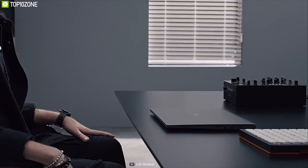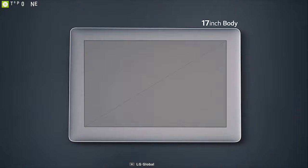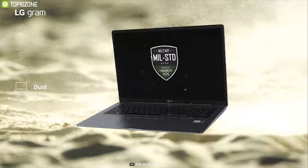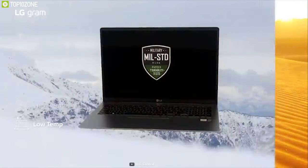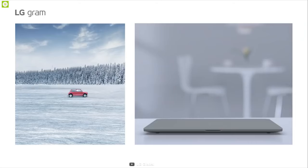If you love the idea of an enormous 17-inch laptop but cannot imagine carrying around something that weighs more than 5 pounds, you need to check out the LG Gram 17. It has a huge 17-inch IPS display, maintaining a 16:10 aspect ratio, which makes it slim and light enough to carry on the go and is great for coding.